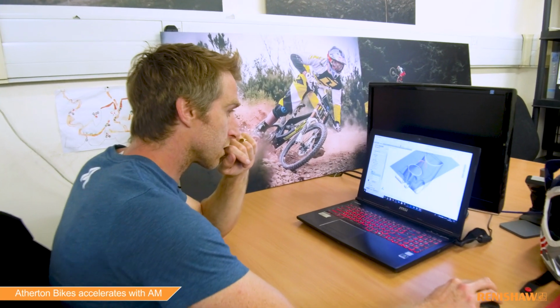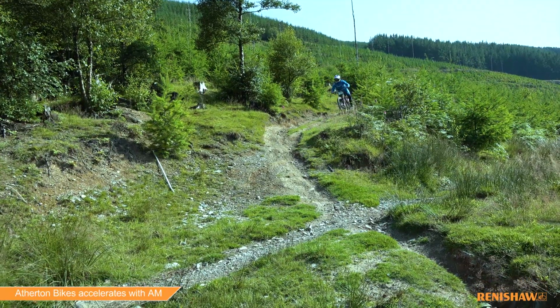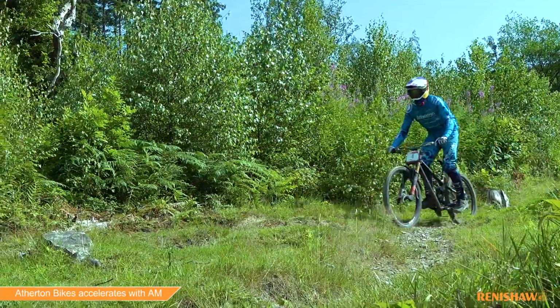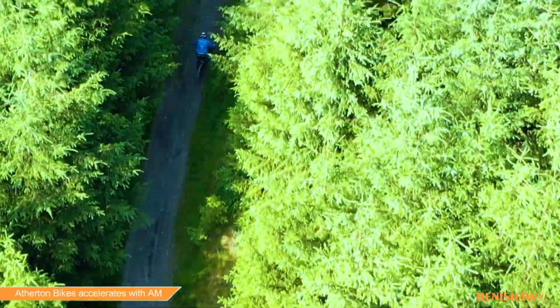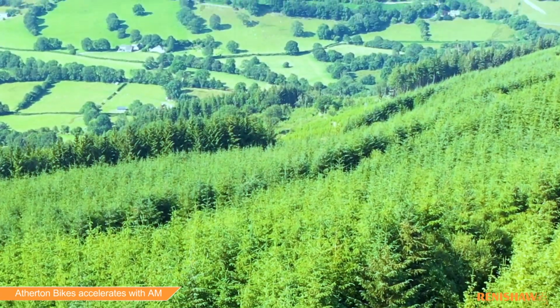When you're racing down a mountain as fast as you can through the forest, through mud and rocks, you have to trust that bike. You have to know tolerances are absolutely perfect. So far, the bikes have performed so well. I've already had 2 World Cup wins on the bike, and that's been incredible, to take a prototype bike straight to the top of the podium.